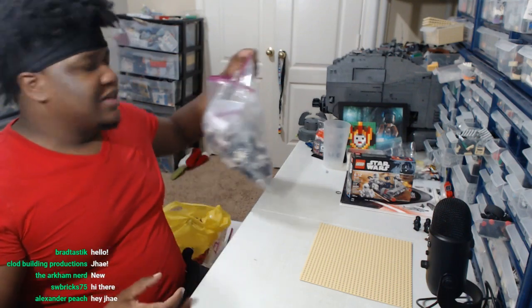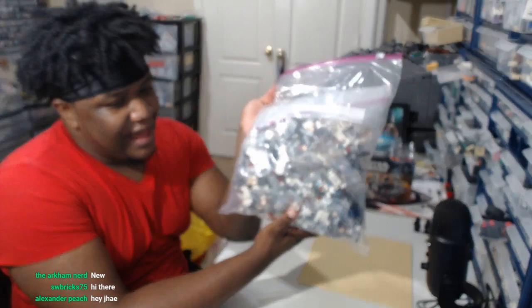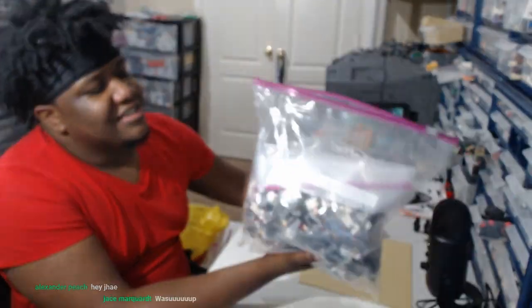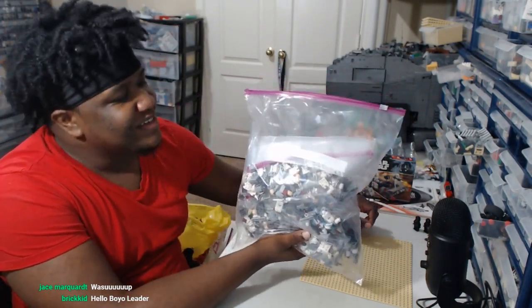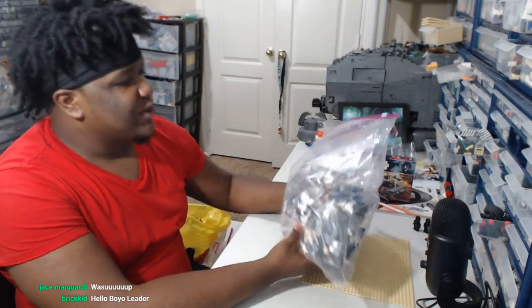So essentially what I'm going to be doing is, right here I have a bag of a bunch of the bags from the inside of this set. I actually ended up taking them out of the box because I had planned to take these somewhere and assemble them. That did not end up happening, so here I am assembling some figs. So kick back, relax, and enjoy the ride.